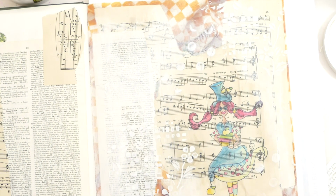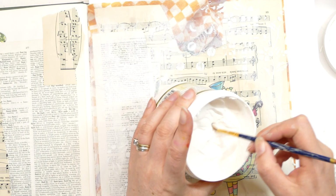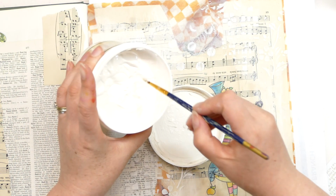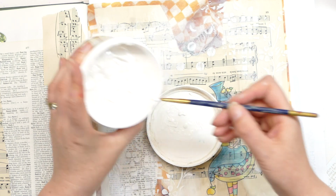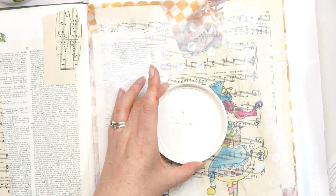Okay, so my modelling paste is now dry, and I am going to play with watercolours to sort of bring all of that to life. But the first thing I'm going to do is take a bit of gesso. I'm just working in my gesso lid. I'm going to take a bit of gesso and water that down a little bit.